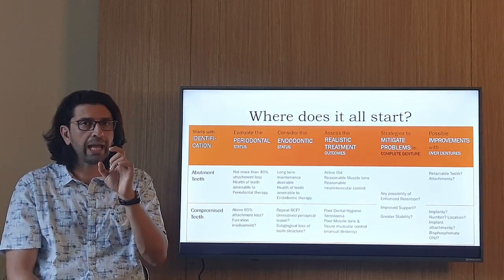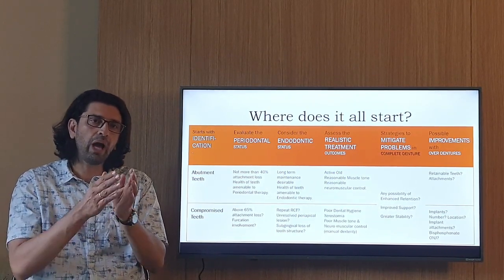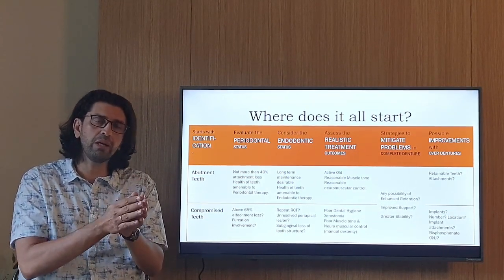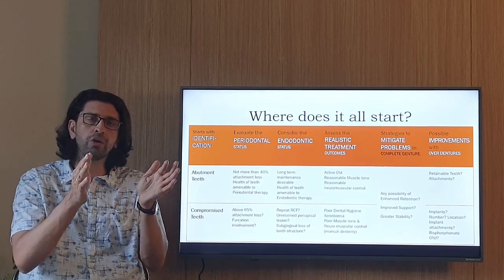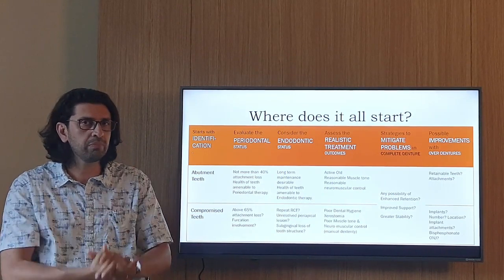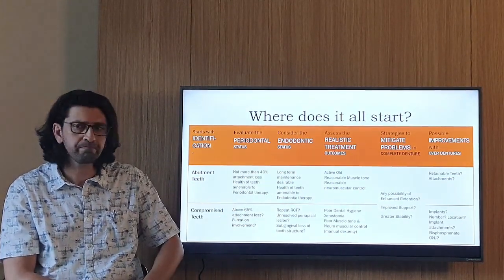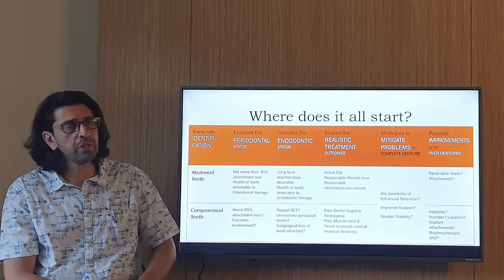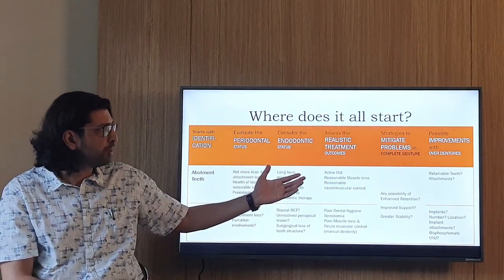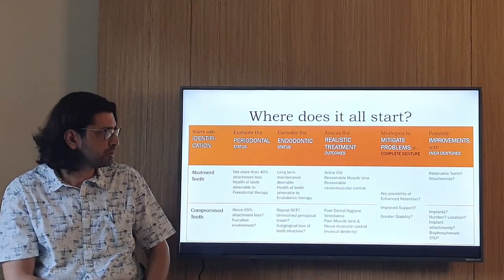There again the angle of support is less because you have only whatever bone is available, nothing more is increasing or nothing is really keeping it from resolving further except the attachments. Okay. So the possible improvements with overdenture, well, the improvements will be based upon retainable teeth and whether you want to give any attachments.